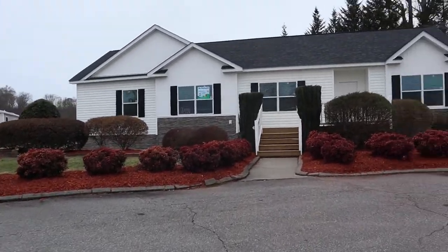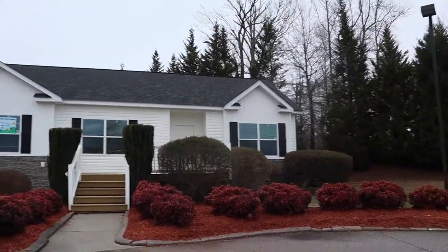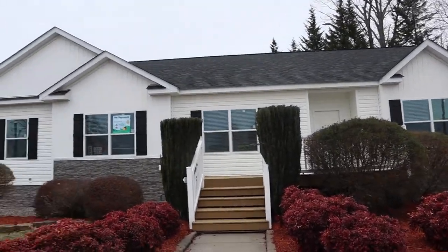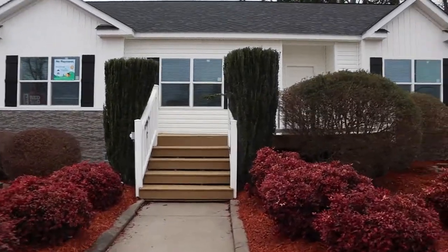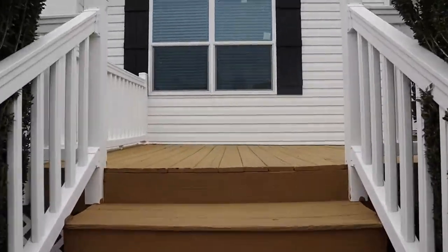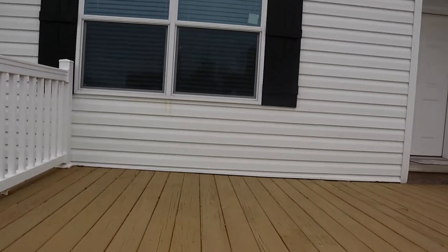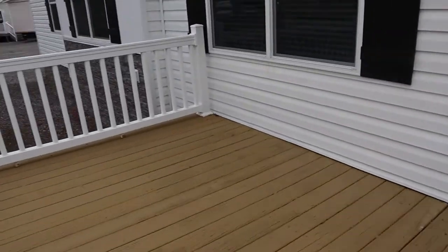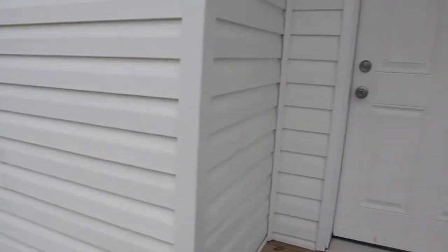Guys, so first up, we are going to tour a modular. I believe it's a four bedroom. I'm not sure, but I like this porch. I actually wanted one of these options, but I'm not there yet. So let's go in. This is a big, big deck. I love it. Absolutely love it. So let's go in.